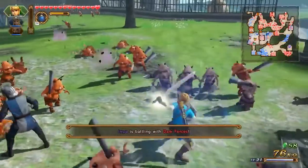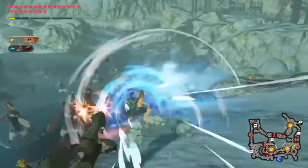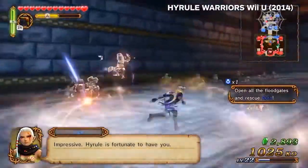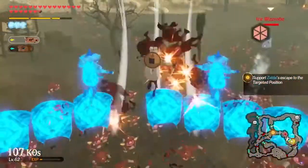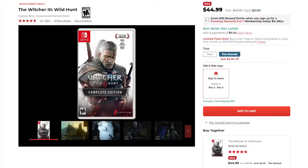Hyrule Warriors was also on the last console, but I want to mention, don't get this one confused with the new Zelda game. I only have so much time to explain everything here, but Hyrule Warriors is a spin-off Zelda game made by a different team. It was such a cool little game that Nintendo got the same people to make Age of Calamity, and they actually tied the new one into the story. Don't get it confused with Age of Calamity is what I'm saying. Age of Calamity is the new one. Get that one. And then Diablo 3, Skyrim, Witcher 3, and Doom.